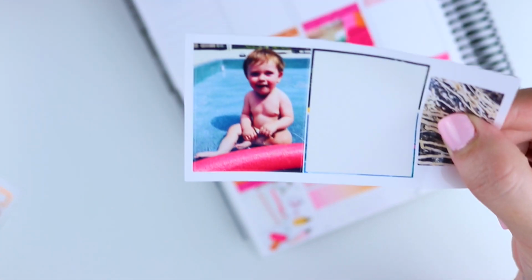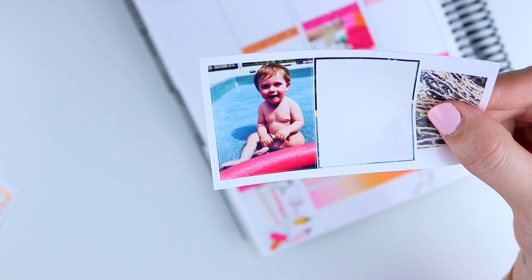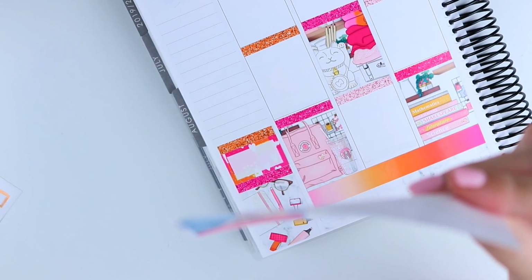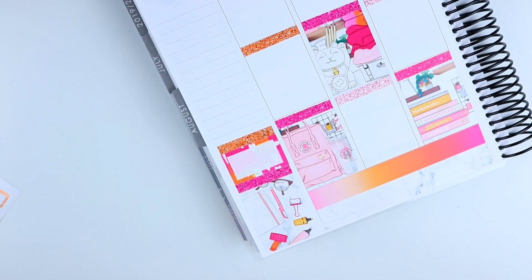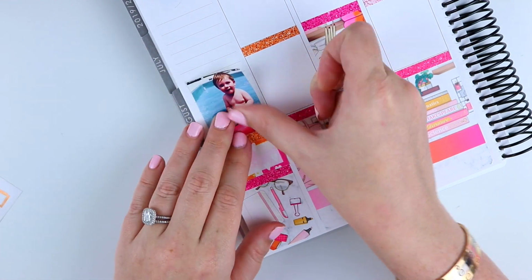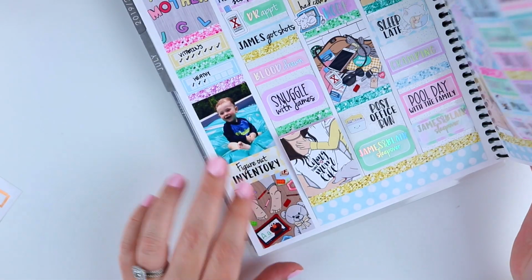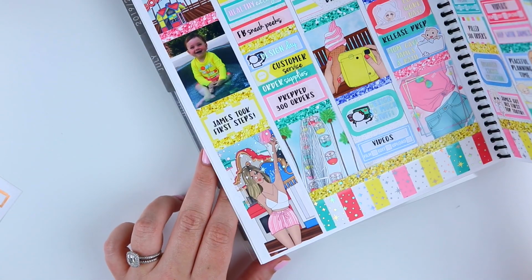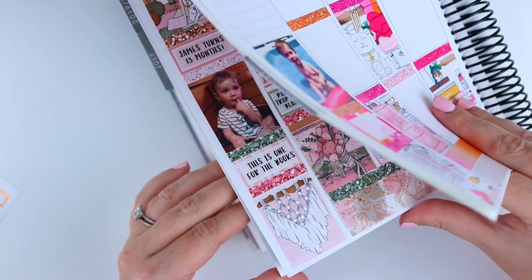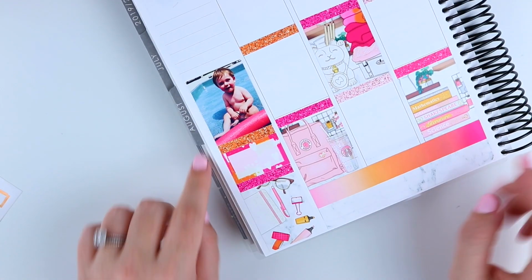I'm gonna use this picture of James in the pool with a pool noodle just because the colors kind of match. The noodle matches the colors of the collection. And he does have a swim diaper on here, although it looks like he's naked, but he's not naked in the pool. So put this here. I do try to have a picture of James in all of my spreads now. So I have that one and that one and that one and that one, pretty much in every sidebar now. In every single spread that I've done in this planner so far, there's been a picture of him in the sidebar.